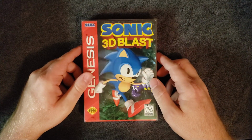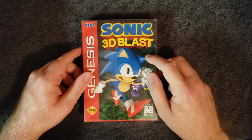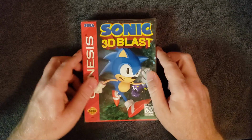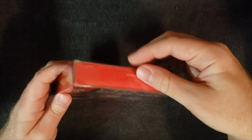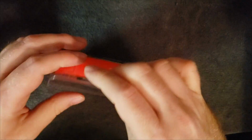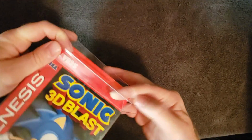Now, finally, to end off here, we have Sonic 3D Blast. So there's a couple different versions of this. I want to say there was a Sega CD version, which I don't have a Sega CD, and I only have one Sega CD game, just to have it, because I try to get at least one game from every console just to have as a collectible, with the intention to eventually get said console.